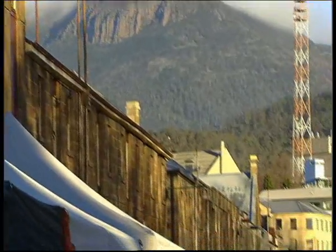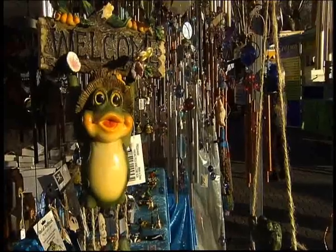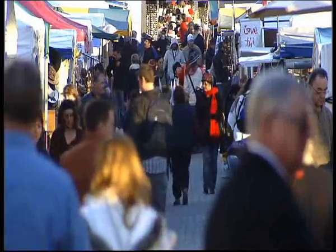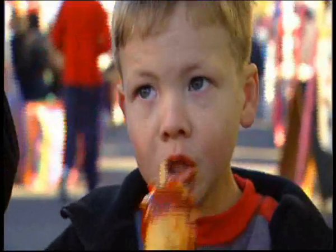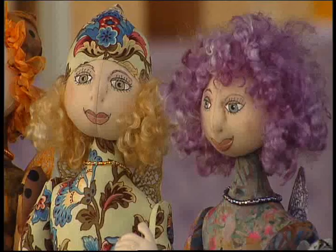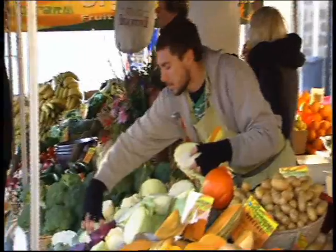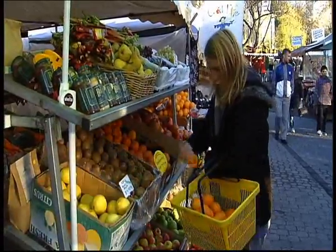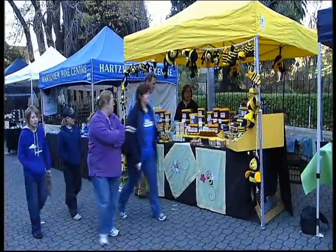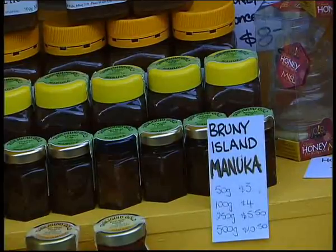Today on Hobart's waterfront, we're visiting Salamanca Place. From the days of the early mariners to today, this is the place to hang out in Hobart, with traders and shoppers packing it out on Saturdays. From curios to the curious. Fresh fruit and vegetables, picked yesterday, on sale today. And with the eucalyptus trees in flower, honey lovers like me get a chance to sample some really yummy honey.